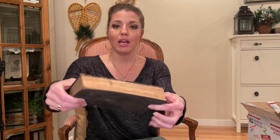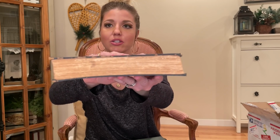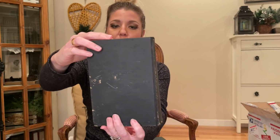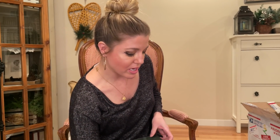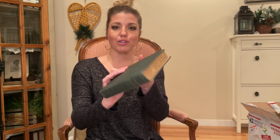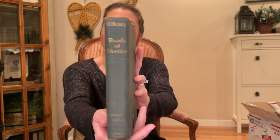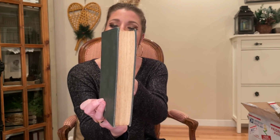So the first one is just a basic black, and I got these books for $5. Look at that aged look, gorgeous. I love reading what's inside. I haven't looked them over just yet, but I love that it's just plain and black, and it's matte finish, and it's got some aged patina. The next one is just another green book. You know, I love my green books, and this one is pretty. This one says Roads of Destiny. So that's pretty. And again, the aged look.